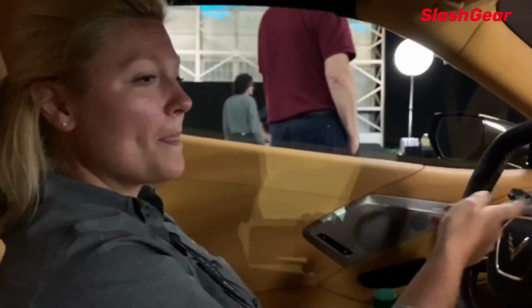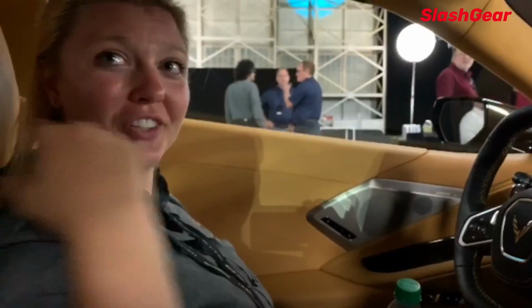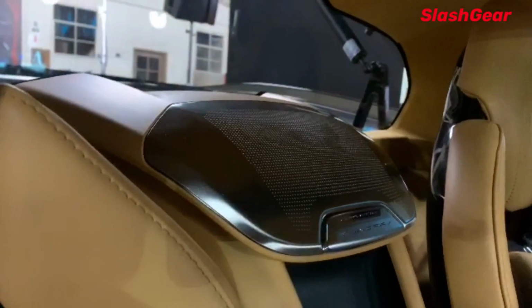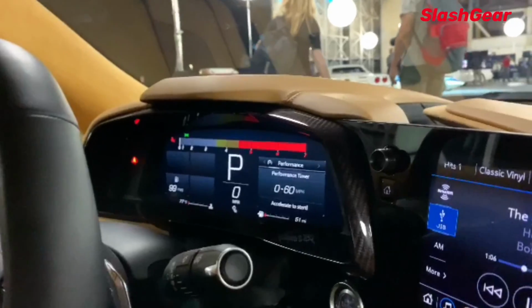Is there anything underneath the seat? Nothing. It's all around. All around. Including behind you, everywhere. It's pretty crazy.